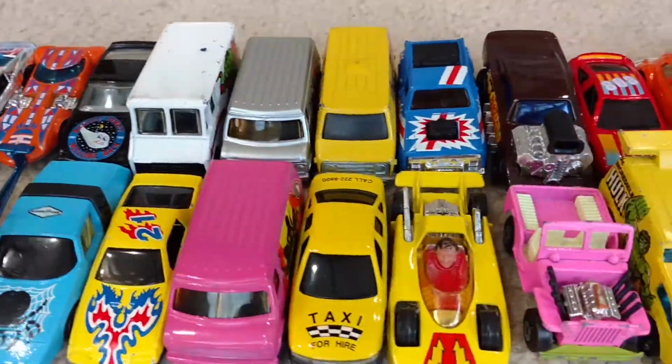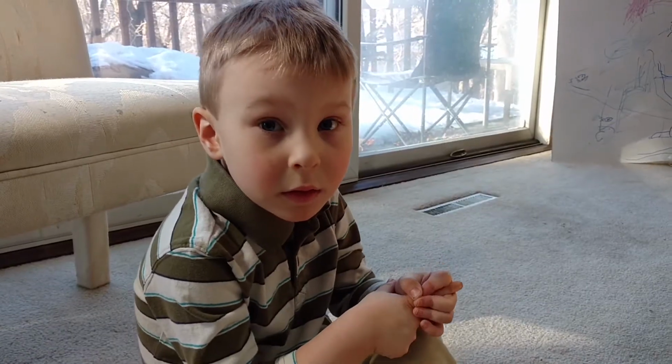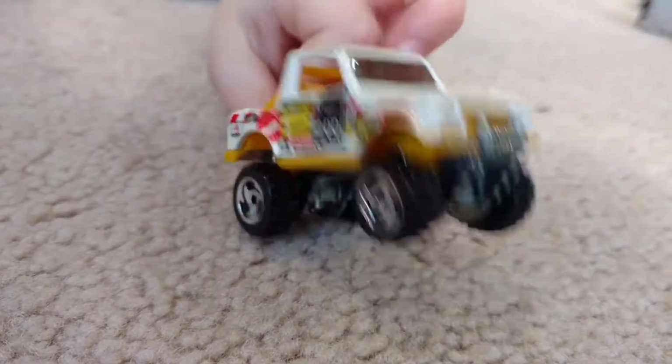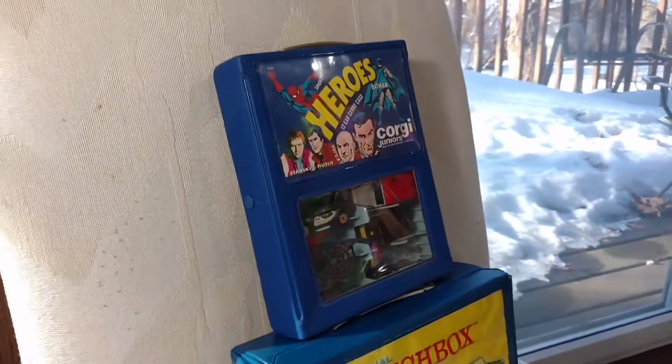Oh, look at that. These were your mommy's cars when she was a little girl. And now mommy is giving all her cars to you. What are those? They're Hot Wheels cars.